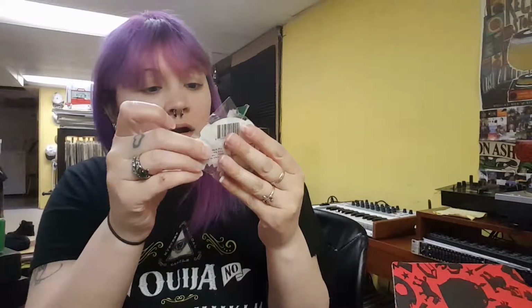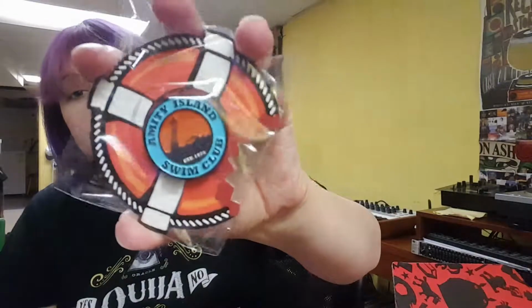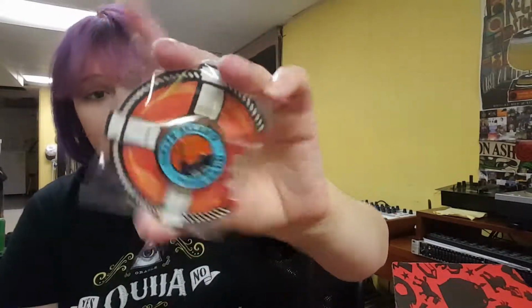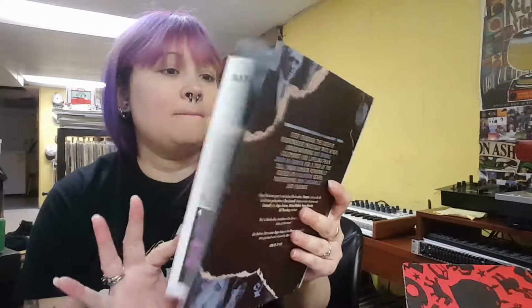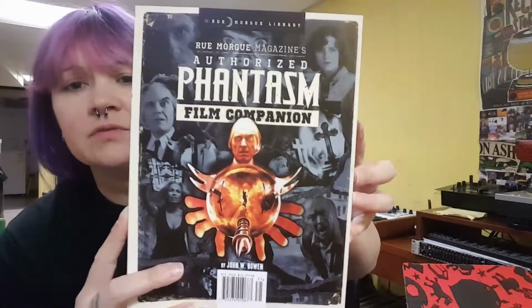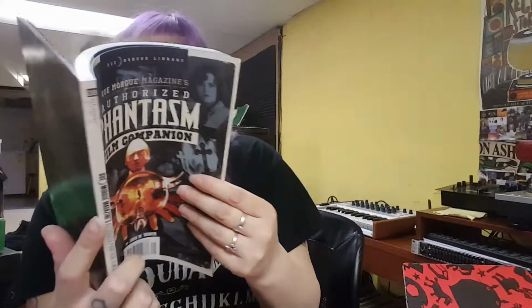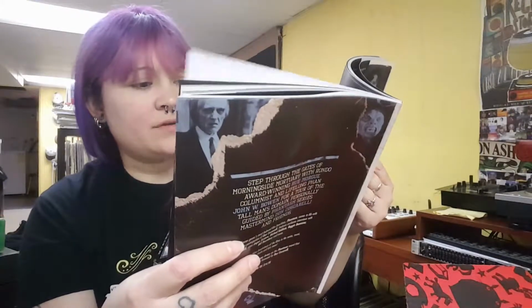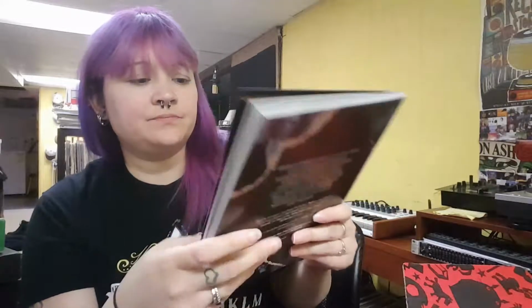All right, next we have a Jaws pin. So that's cool. It's got the little teeth marks in the life-saving buoy. I forget what that's actually called, the life-saving raft. I like that. And then, of course, we have the Rue Morgue magazine, which is a little bit smaller this time. Usually they take up the whole bottom part of the box and they're difficult to get out. This is fairly small. Again, I don't go through and read these. I usually use them as stuffers for giveaway boxes or for sale items. Other people usually like them, so I throw them in there.